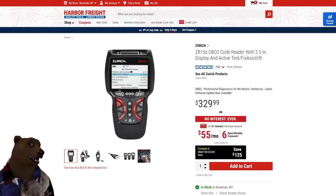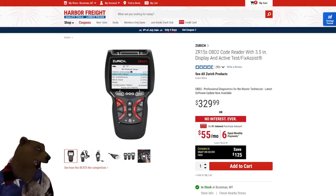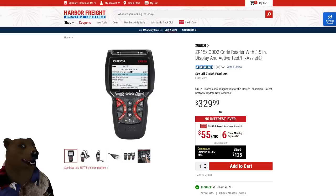How about this? The ZR115S OBD2 code reader. This is one of their new higher line. They just redid the entire Zurich line of OBD2 readers. These things are actually pretty decent. $330 on that one times 0.75. You're getting a top line one here. $247. All right, what else can we use on here?